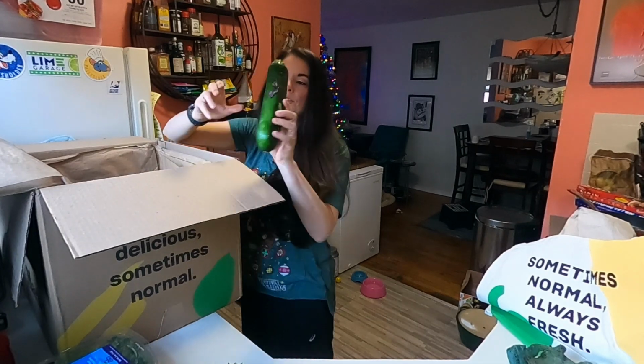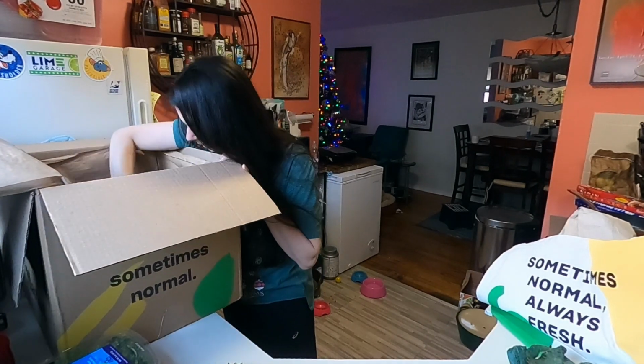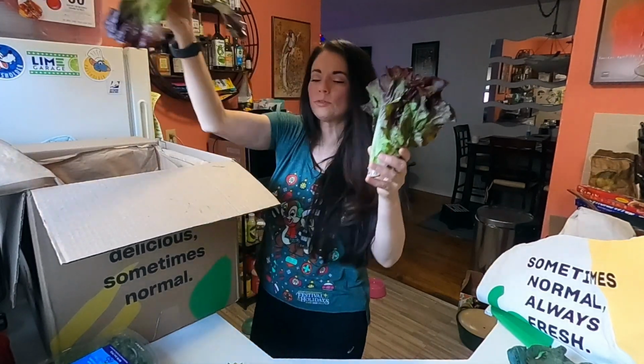Wow, another zucchini, and this one's nicked up a bit, which is why it's a misfit, I'm sure. Wait till you see what this looks like. Oh my goodness, it just doesn't stop. Summer squash. It's like the never-ending box. Some red leaf lettuce. Another red leaf lettuce.